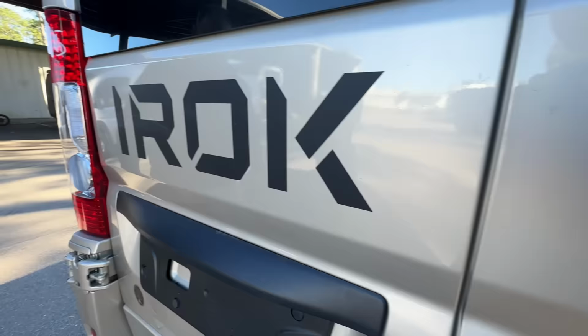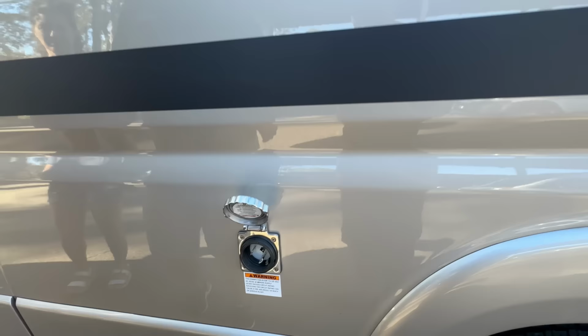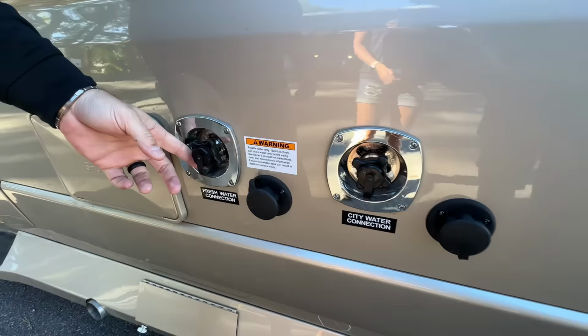As we walk around here, it is an RV. This is where you have your 30 amp plug. I like when you put it in and you screw it in, to where it's not just dangling there. You do put it in and screw it to make sure you have a fancy cover on there too. That's a really nice one. And then here's where you have your city water connection, fresh water tank, so you can fill there. You do have a shower here with hot and cold water.